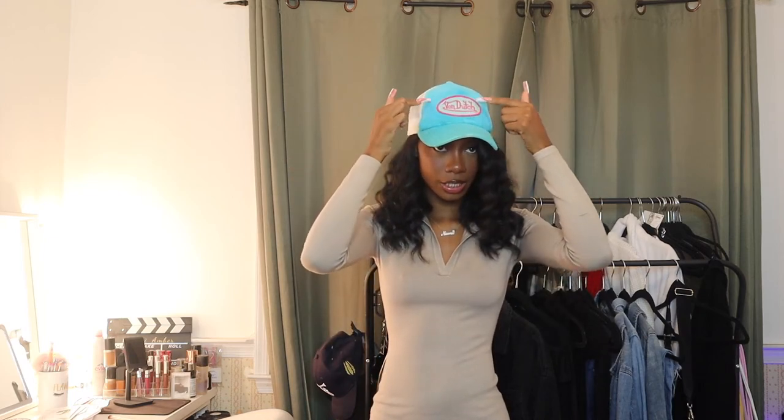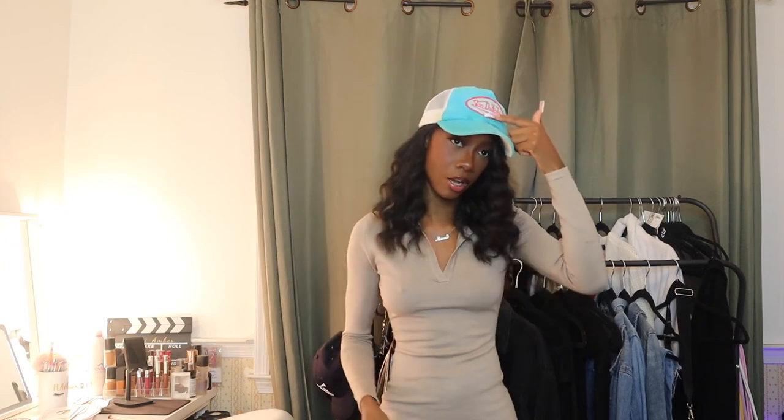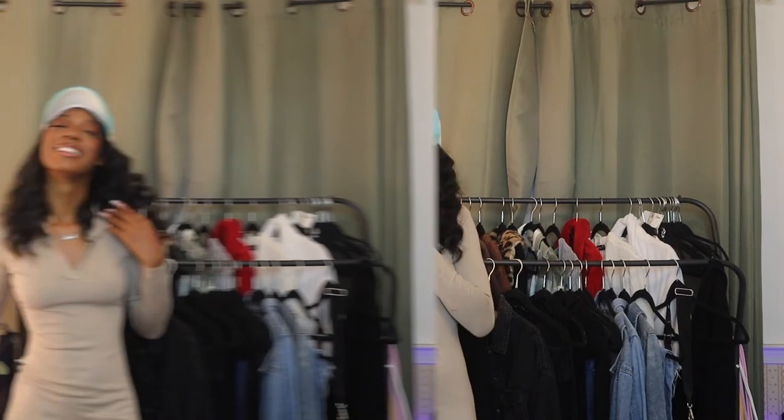And then I did customize the Von Dutch writing here to be a darker pink, because I think it was light pink originally, but I made it dark pink. So yeah, I'm really excited to wear this. It's so cute. That completes the end of this haul.